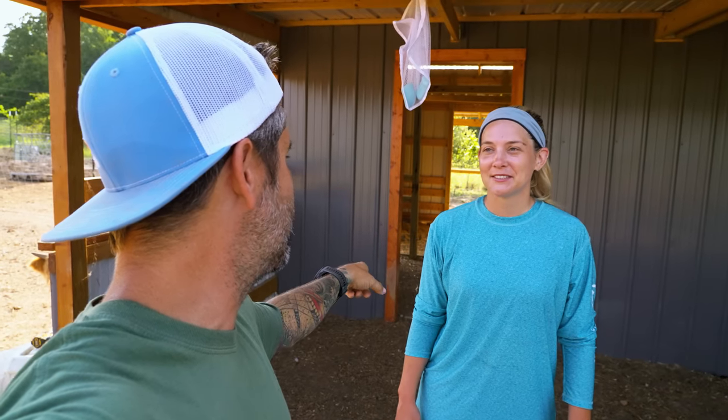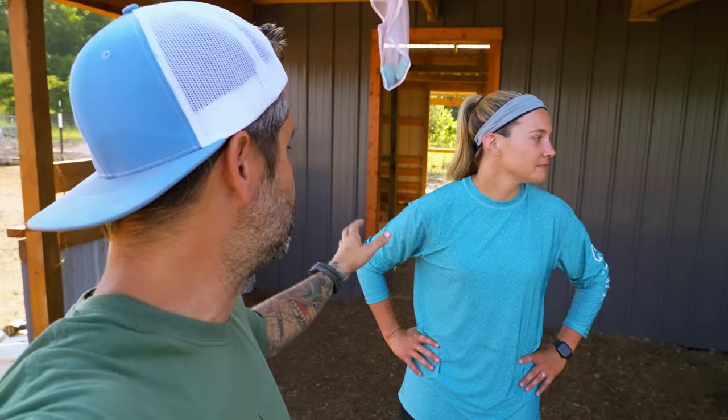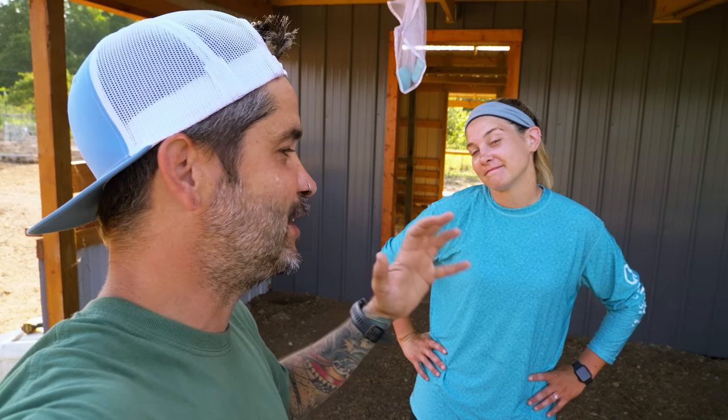So I'm going to get busy on this room in here, clean up a little bit. But we're going to have to build a door. We may or may not have hinges. We'll see how this goes.